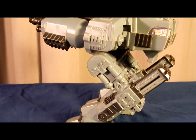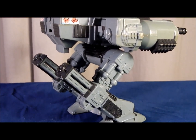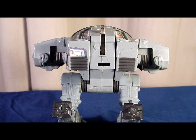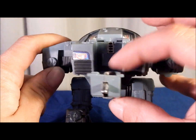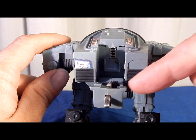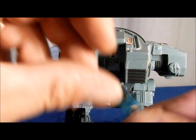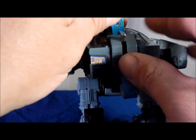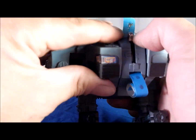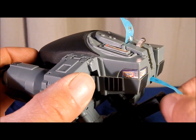Here's a look at the right side of the figure and the left. Like Robocop, Ed 260 also had the cap firing action. And to do this, you would lift up on the back, and that would open up the compartment to reveal the striker plate and the striker. Let's add some caps. Now that Ed is locked and loaded, let's try out the cap firing feature.